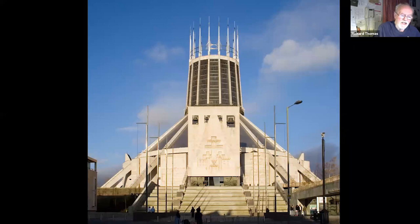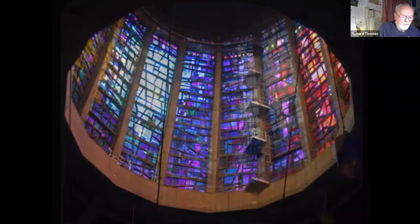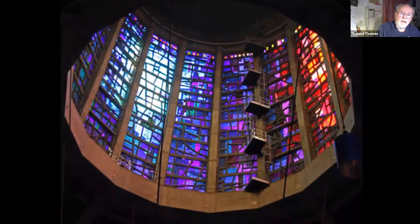And the affectionately nicknamed Paddy's Wigwam, the Metropolitan or Catholic Cathedral, started in 1962, completed in 5 years. Designed by Sir Frederick Gibberd, who was also responsible for Harlow New Town. And with that stunning lantern and the swathe of colour.